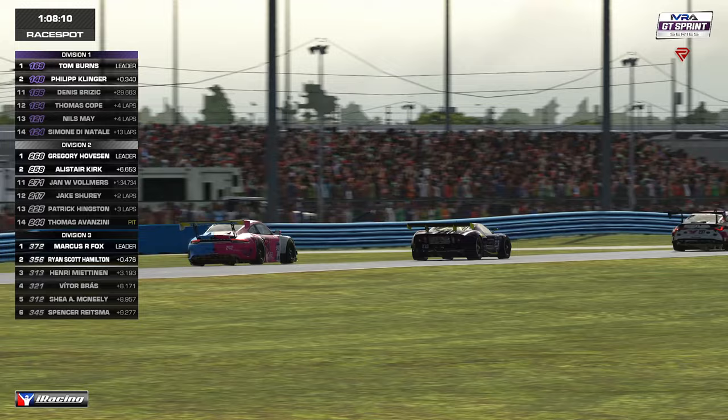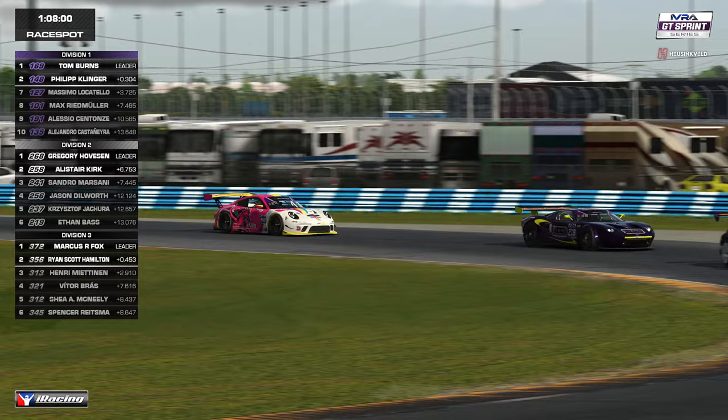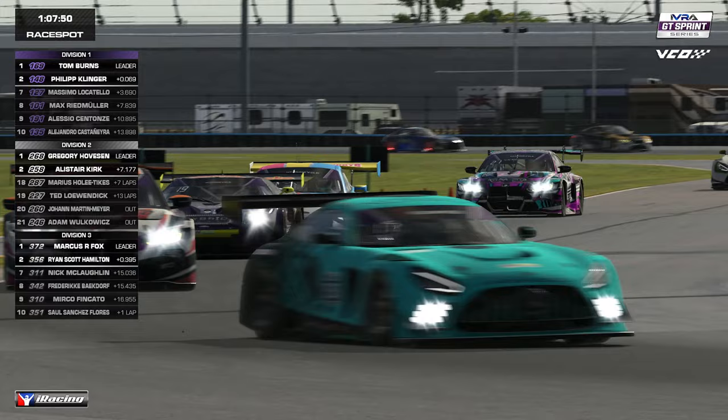Take a look at Lubom. 242. Remember, started top 10 in this race overall, but had to serve the drive through right from the get-go. Tough recovery, though, from her. Trying to battle it up with the fellow Division 2 driver in that Ford.